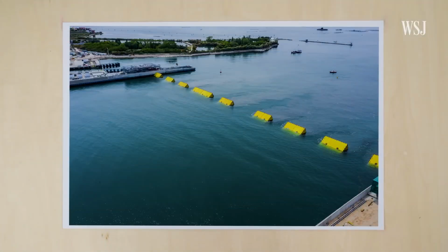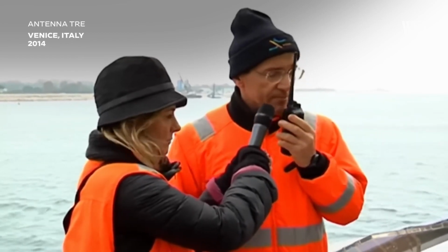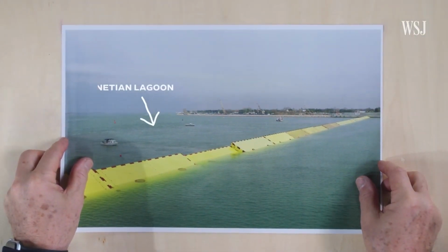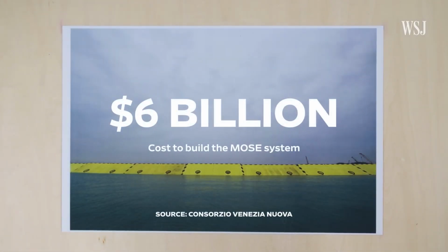These are the Mosè barriers, which Giovanni helped design and operate. They are mobile storm surge gates that rise to separate the Venetian lagoon from the sea. It's the city's $6 billion solution to flooding.